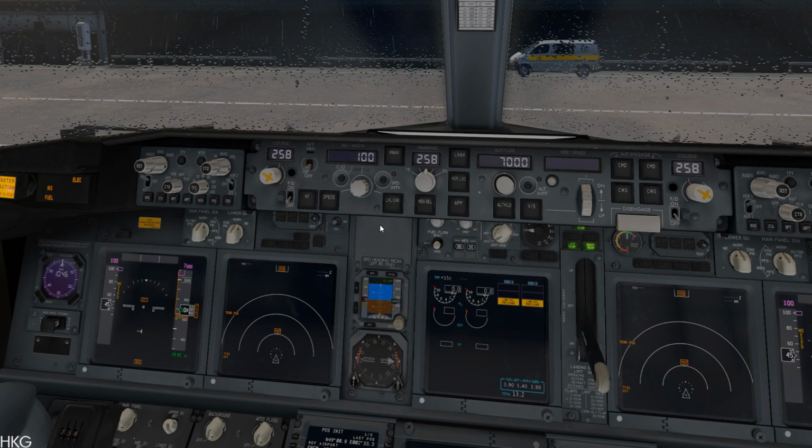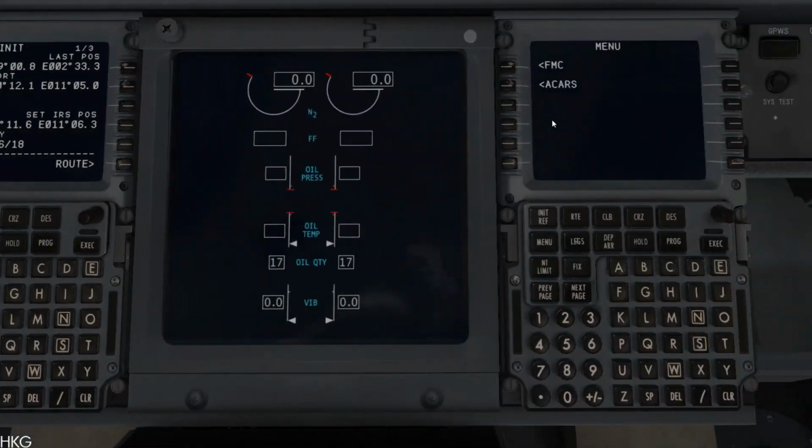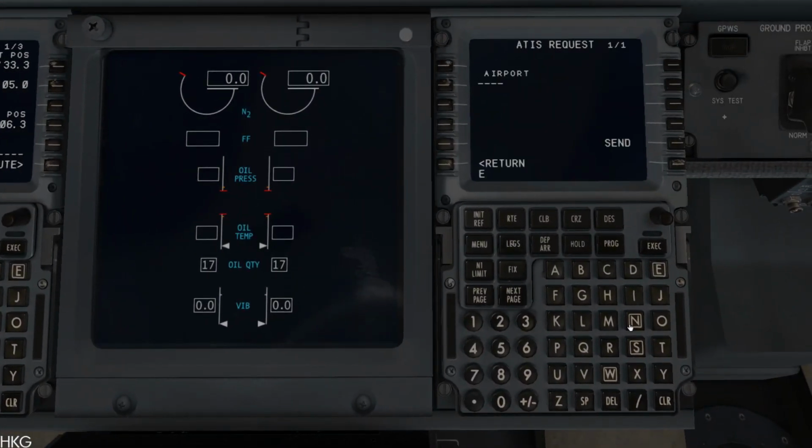Good, auto brakes to RTO. Now, what is the current METAR here in Oslo? Just get that button there, send it off. Get my GPUs going in the meantime.